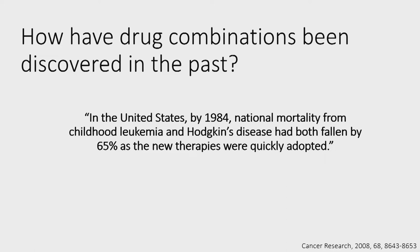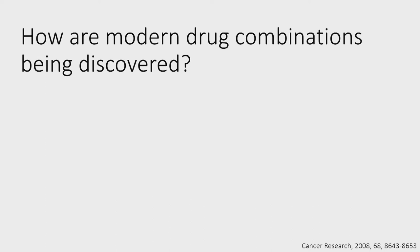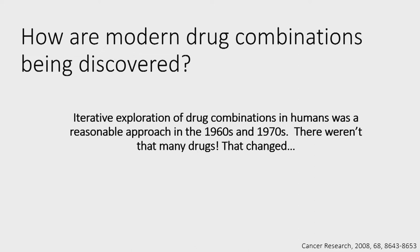So how are modern drug combinations being discovered? The aforementioned combinations, the MOMPT and the MOP, these were clinical trial and error. These were physicians adding drugs in patients in the hopes of better outcomes. Today, the iterative exploration of drugs is different.